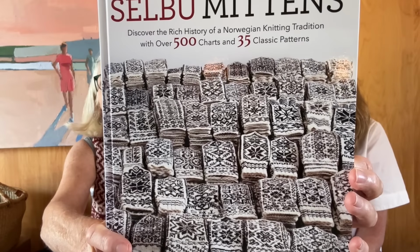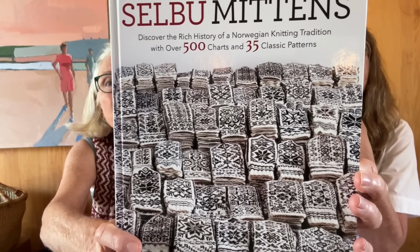There's like a whole museum for them, and she documented them all. So this is an incredible book. Can you just see that stack of mittens? I have such admiration for people who dive deeply like this. Documented. And Anna just opened this.